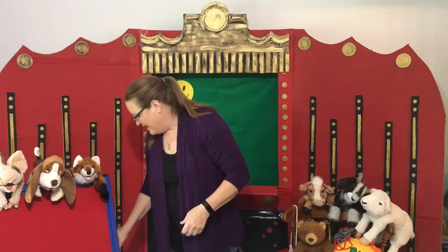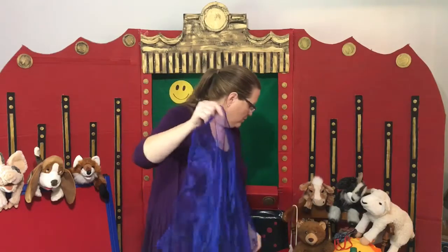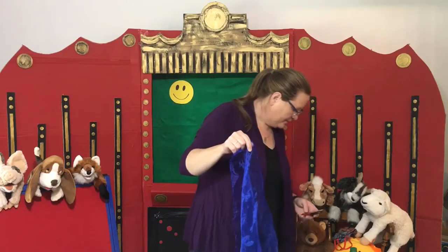That's fun. All right, grab your scarf. If you don't have a scarf, you can use a washcloth or a dish towel or something small enough for your little hands to handle. We're gonna scrunch it, we're gonna wind it, we're gonna toss it, we're gonna do lots of things with it. So grab something you can use. Let me start the music.